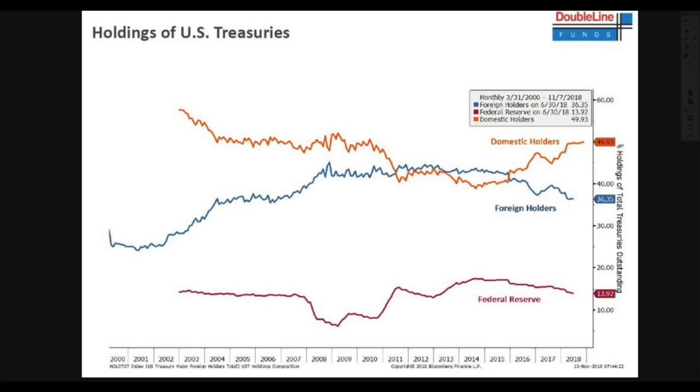Holdings of U.S. Treasuries. There are three lines on here. Domestic holders, that's the orange one. Foreign holders, that's the blue. And the Federal Reserve is in red. And you can see that, by the way, this chart going from 2000 to 2018. We're looking at the most recent data here.